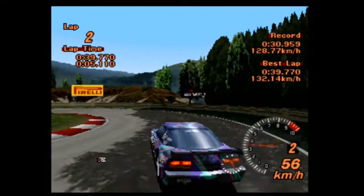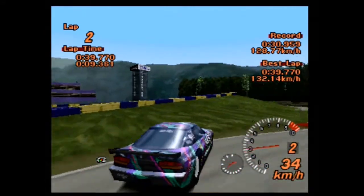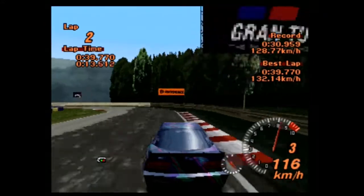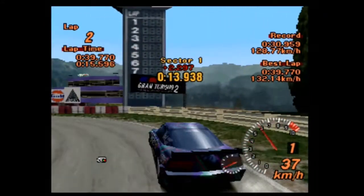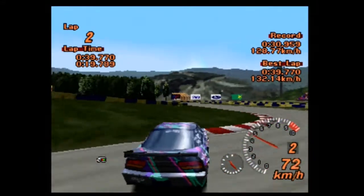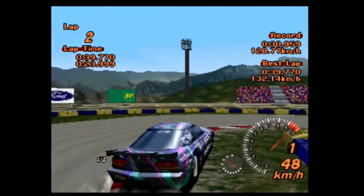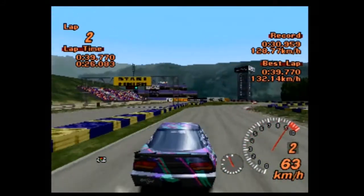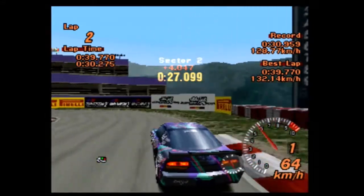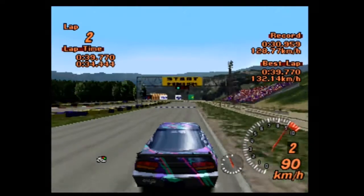A 39.770 opens us out. I have been told by certain people this could be a potential contender for the Prius's spot of being the worst car on the board. It depends. I don't think it's quite that bad though. I mean, it's not good, do not get me wrong. I'm not saying for a moment this car is a good car to drive, but it certainly does get turned in quite well.